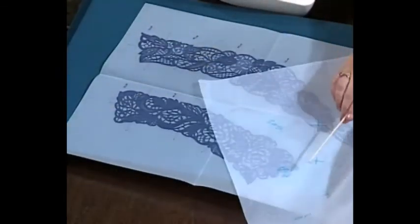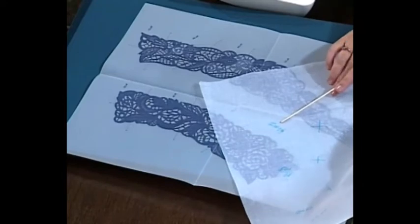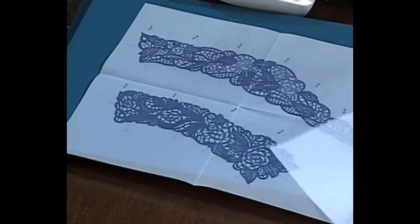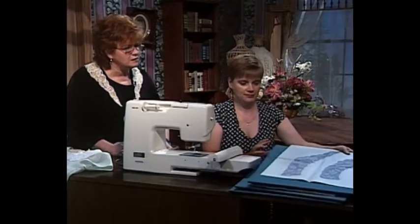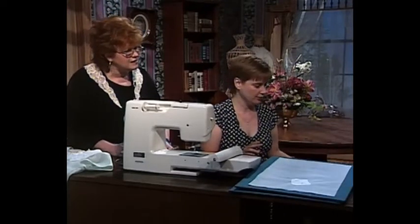And the only difference I do is I just mark MI so that I know I'm going to mirror image those designs. Well, that little template certainly makes it easy, doesn't it? Isn't that great? Yeah, very nice.